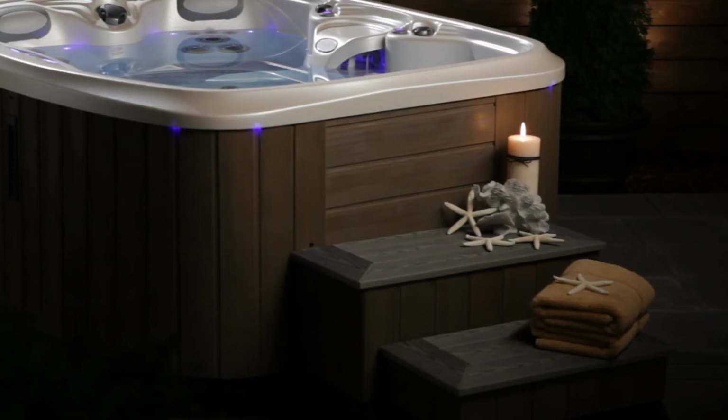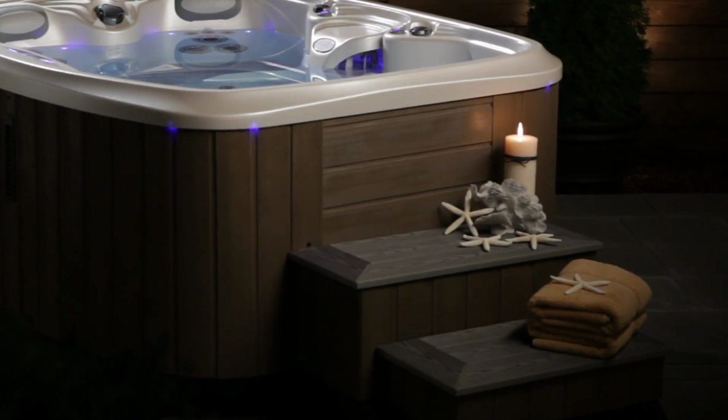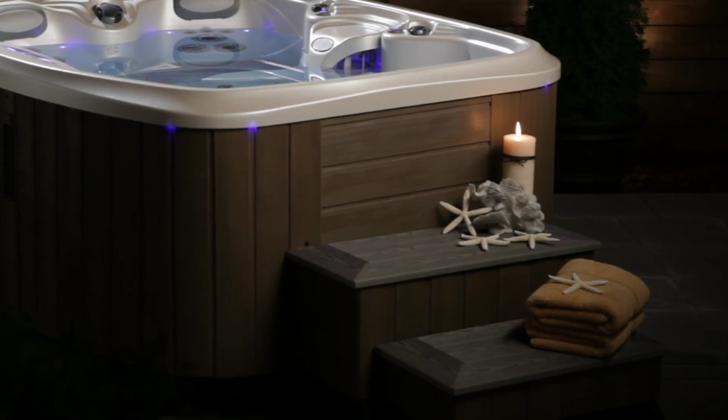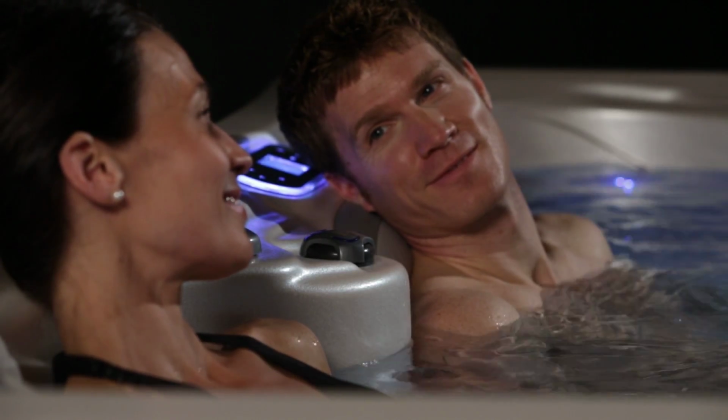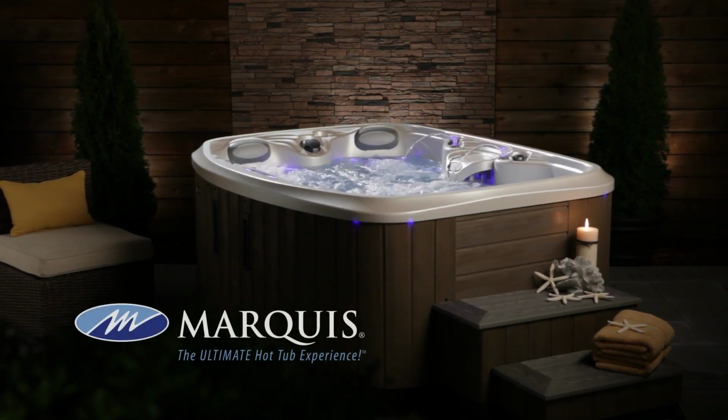Expand your hot tub experience with the beautiful Marquis environments to surround your hot tub in luxury and convenience. From the looks of it, they have made the easy choice for their urban lifestyle. Marquis Spirit, the ultimate hot tub experience.